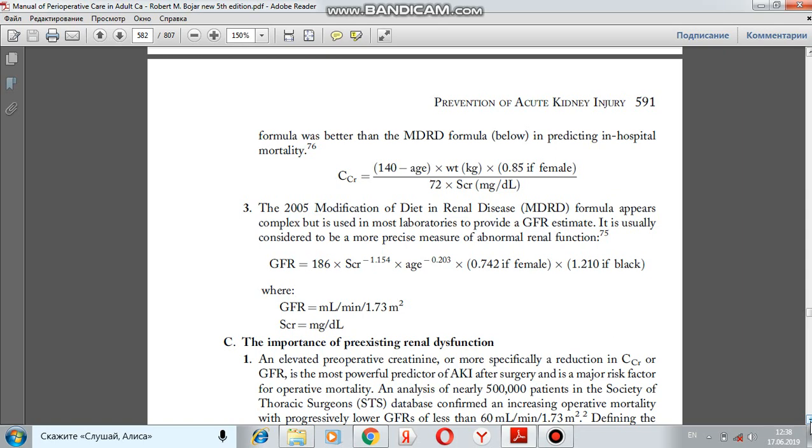The 2005 Modification of Diet in Renal Disease formula appears complex but is used in most laboratories to provide a GFR estimate. It is usually considered to be a more precise measure of abnormal renal function. Glomerular filtration rate is equal to 186 times serum creatinine to the power minus 1.154, times age to the power minus 0.203, times 0.742 if female, times 1.210 if black, where glomerular filtration rate is in mL/min/1.73 m² and serum creatinine is in mg/dL.